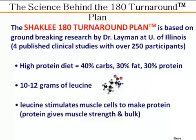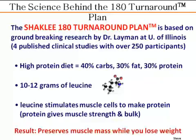So you might say, what is leucine? Well, leucine is an essential amino acid. It's one of the branched-chain amino acids, and, if you're an athlete, you've probably heard about branched-chain amino acids and the effect they have on increasing muscle mass. Well, leucine is actually the branched-chain amino acid that does all the heavy lifting, because it's the only amino acid that specifically stimulates muscle cells to make more protein. And that's what gives the muscle cells their strength and their bulk.